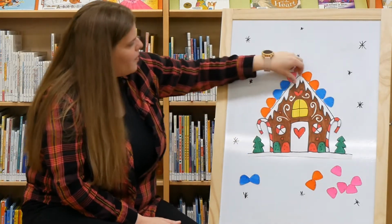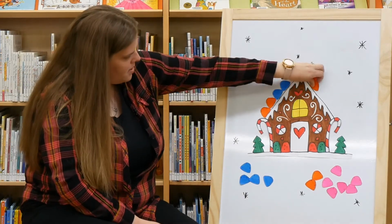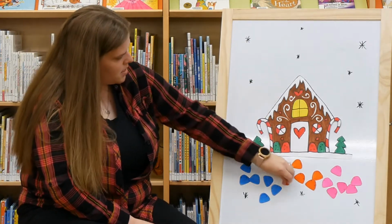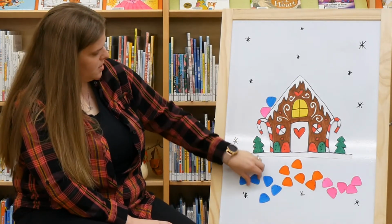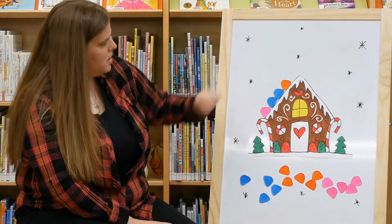Let's try one more pattern that we can do. We'll take our gumdrops off. We'll put them back. All right, let's start with pink this time. Let's do one pink. And then how about two blues? And one orange. And then we'll start over.